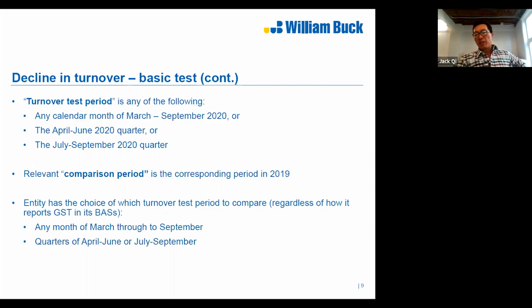So now the turnover test period. Think of this as the post COVID-19 point in time. Recall that you need to compare 2 points in time, and this is the later point in time. So the turnover test period is any of the following: any calendar month of March to September 2020, or the June 2020 quarter, or the September 2020 quarter. And you've got to compare any one of those with what's known as a comparison period, so let's just call it the 2019 period. The employer has the choice which turnover period to compare.